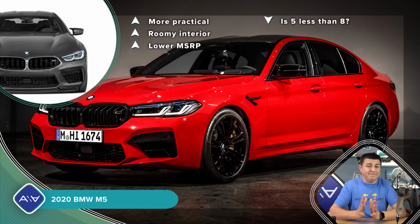And performance-wise, the M5 in some ways is a little bit better. It's actually a little bit lighter than the BMW M8. I suspect that if any outlet got their hands on both of these vehicles at exactly the same time, the M5 would probably be just a hair faster than the M8.